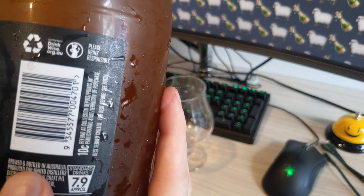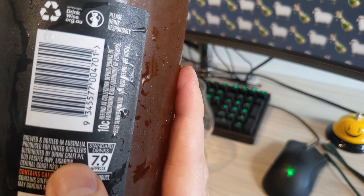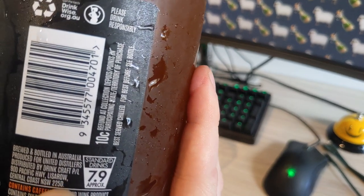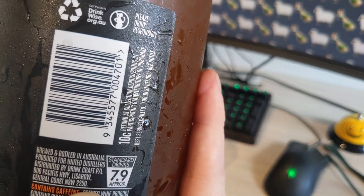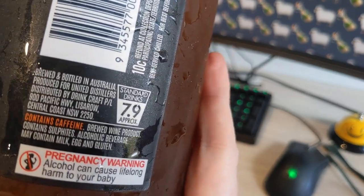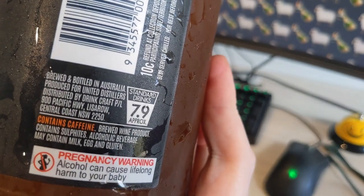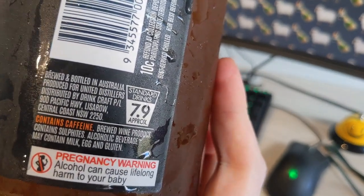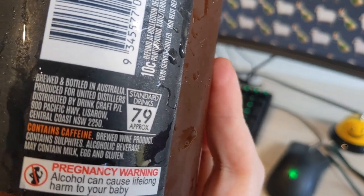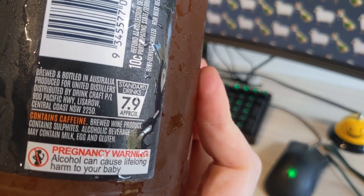All right. This one is brewed and bottled in Australia, produced for United Distillers, and distributed by Drinkcraft Proprietary Limited. They're at 900 Pacific Highway, Lizarrow, Central Coast, New South Wales, 2250. Do you live anywhere near there? If any of my viewers live there, please just go visit the wonderful people at Drinkcraft Proprietary Limited. Tell them Untitled sent you. And, you know, get in the comment section and tell us about the Willy Wonka-esque journey that you go on at that place. I think it's going to be pretty fucking amazing.